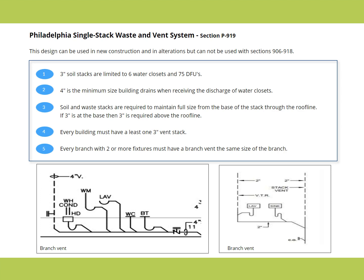In accordance with Section 919, the Philadelphia single-stack waste and vent system can be used in new construction and in alterations, but cannot be used with Sections 906 through 918. 3-inch soil stacks are limited to 6 water closets and 75 DFUs. 4 inches is the minimum size building drains when receiving the discharge of water closets.